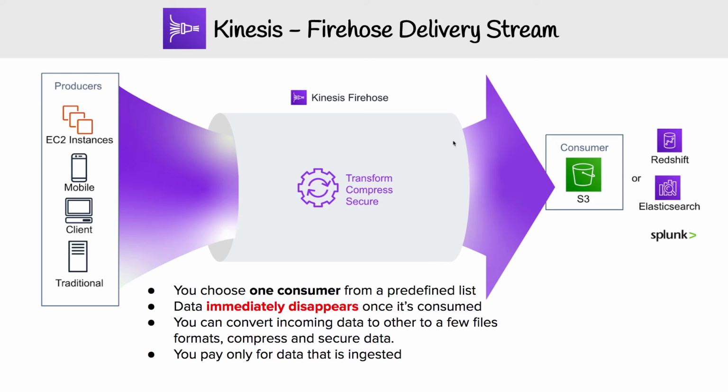So there's that advantage. The big advantage is Firehose is very inexpensive because you only pay for what you consume. So only data that's ingested is what you pay for. You kind of think of it like, I don't know, AWS Lambda or Fargate. So the idea is you're not paying for those running shards, okay? And it's just simpler to use. And so if you don't need data retention, it's a very good choice.